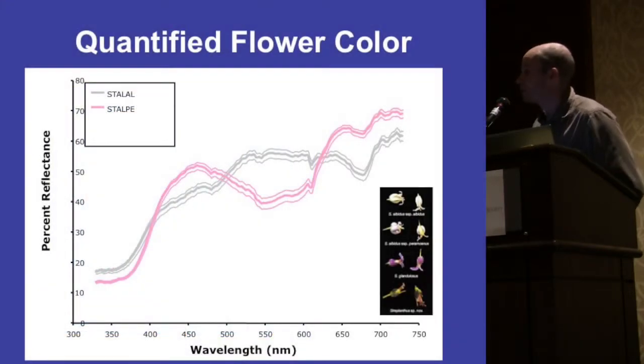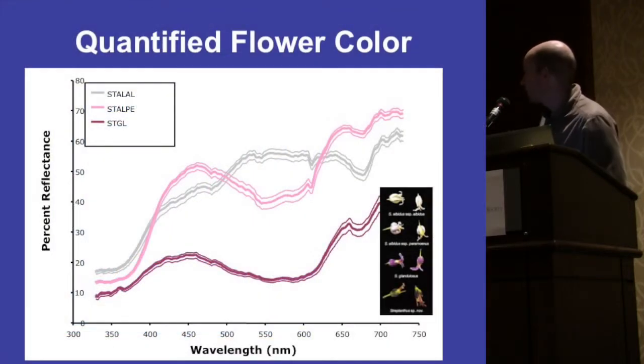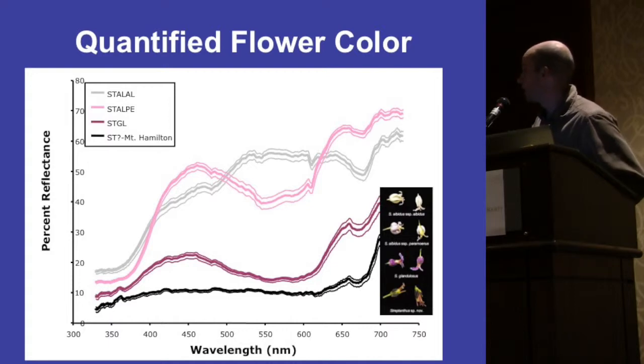In contrast, the most beautiful jewelflower, subspecies Paramoenis, absorbs a large amount of the wavelengths of light, around 550, and that's characteristic of anthocyanins, particularly in this case cyanidin, that we know from some HPLC work. And as the flowers get deeper purple here, you'll see more of the light is absorbed, or in this case less is reflected, and that nearly dark one absorbs the majority of the light.